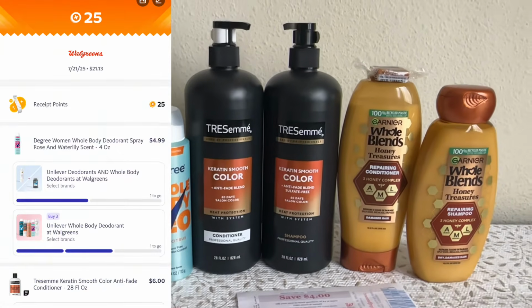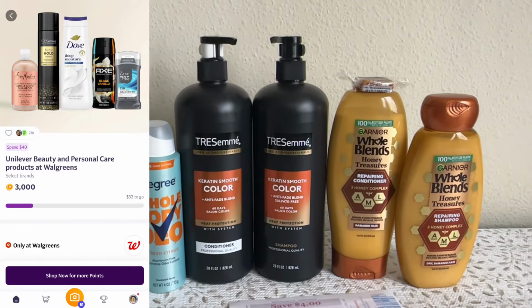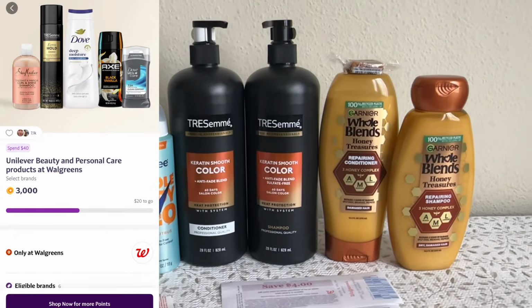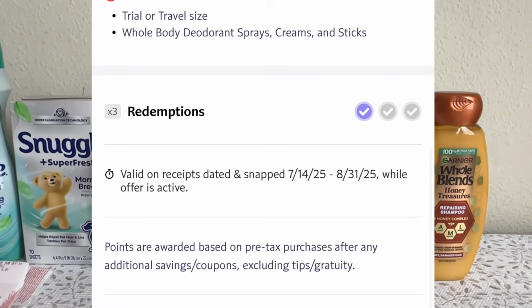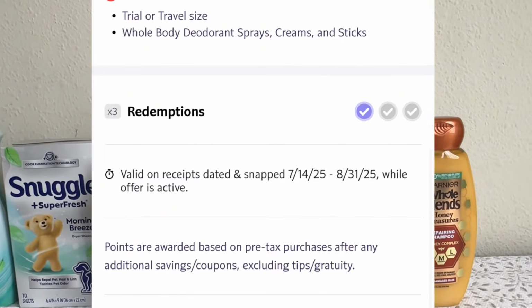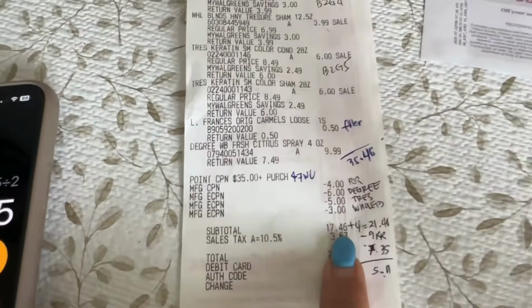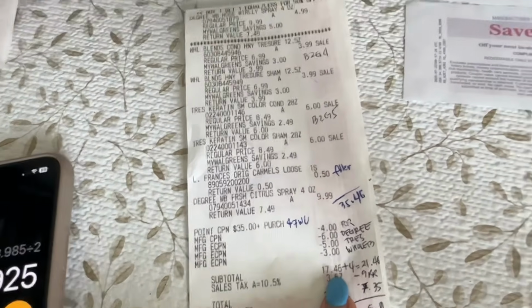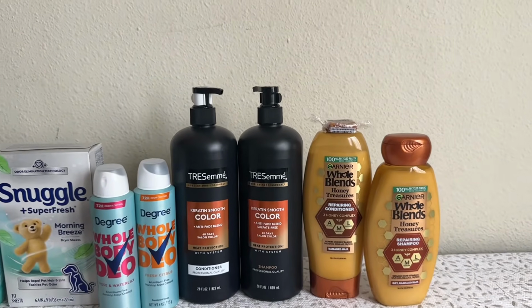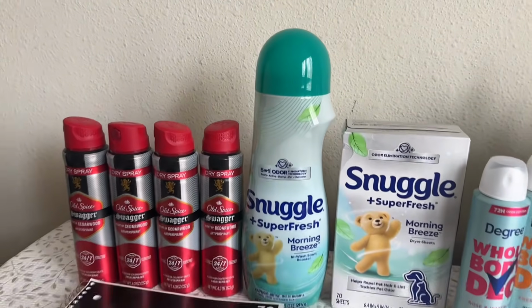All right, I submitted my receipt for the Tresemme and the Degree because these are Unilever products, and Fetch Rewards gives you, how much was that? 3,000 points if you spend $40 on Unilever products at Walgreens, but somehow only $12 tracked towards the promotion. And I read the fine print on the bottom of the promotion. It says it only qualifies how much you pay after coupons, promotions, stuff like that, before taxes. So if you look, my subtotal is only $17. So I don't really know how they calculate it, but I just let it go. But anyways, $5.11 for this haul, and this was a 28 cents moneymaker.